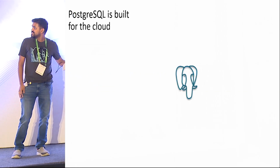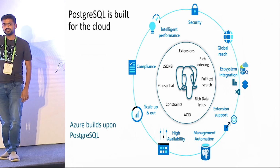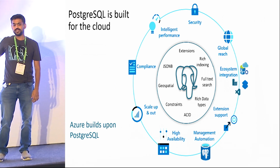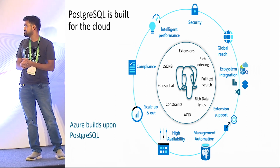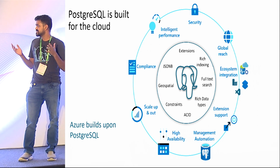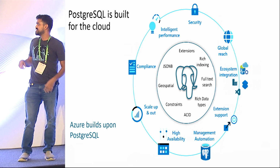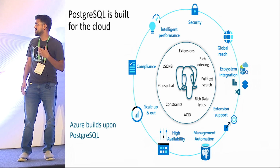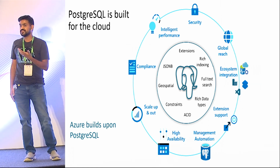At a very high level, if you look at the first inner circle, this is what you get when you install Postgres. This might be on your local machine or in a VM, and you get all these extensions, rich indexing, rich data types, and everything. Now, the outer circle gives you the added advantage that Azure brings in for managing the solution in Azure, which is the Flexible Server.